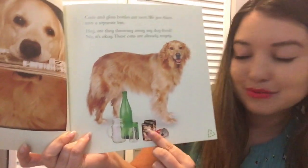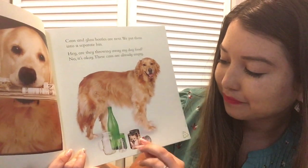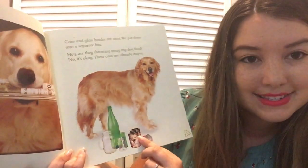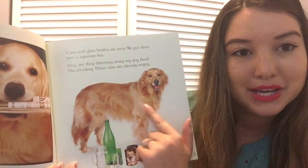So look, you can recycle your dog's cans, recycle bottles, glass. These are all things that can be recycled, and Sam is going to be helping today.